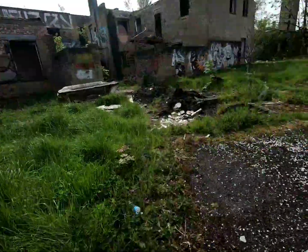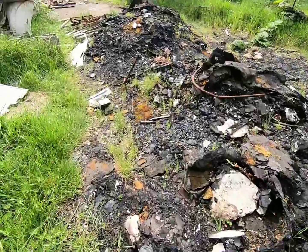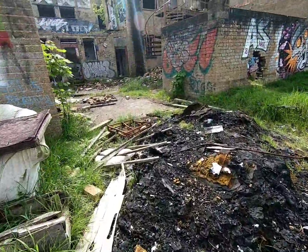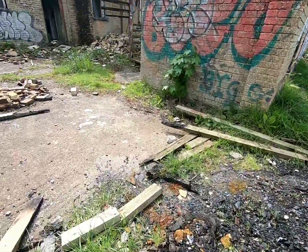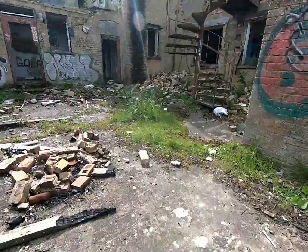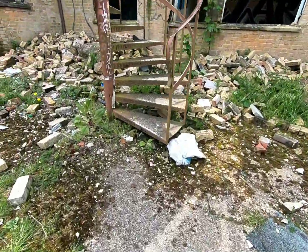Should we go through here? It literally does look like a wasteland survival place. Should we go up there? No, it should be fine.